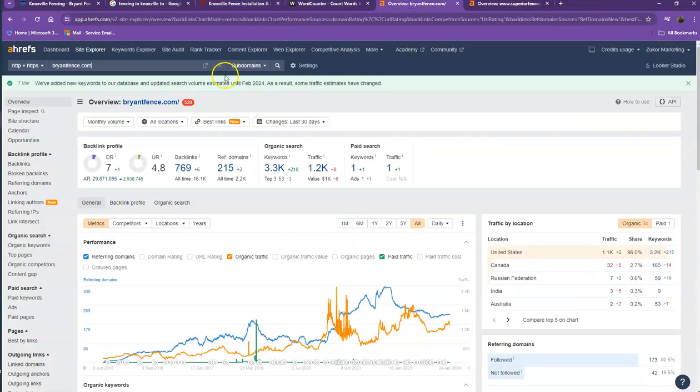So let's go ahead and move on to the numbers. So we have here Ahrefs, one of the paid tools that we're using for us to have some more information on the back end of your website.